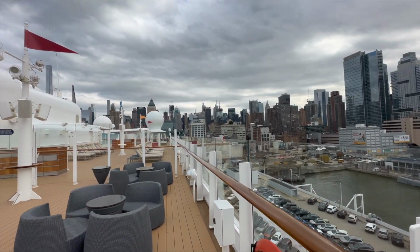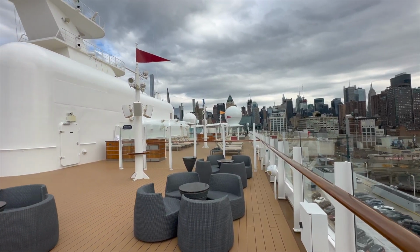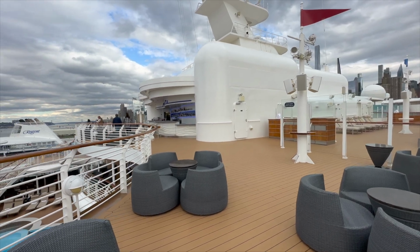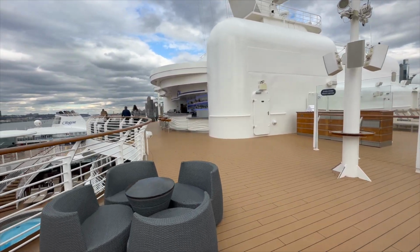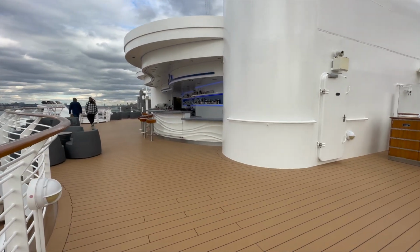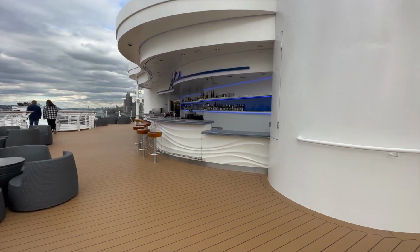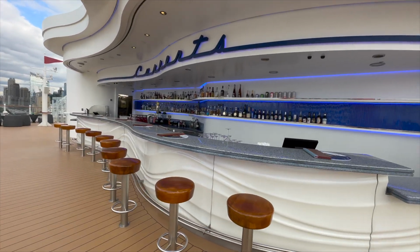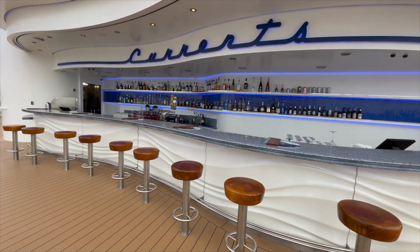Something else to briefly mention for embarkation is the muster drill. This is a mandatory safety drill everyone has to participate in once on board. Instructions are given on the app, and our meeting place was in the theatre. This differs depending on your stateroom location. It only takes around 20 minutes, so it's pretty painless, but make sure to get along on time.